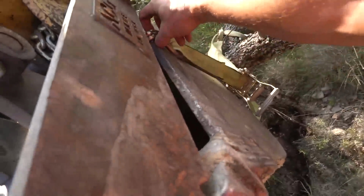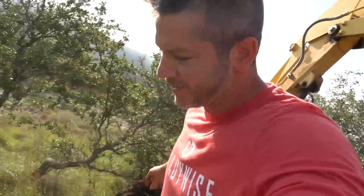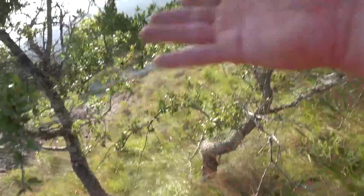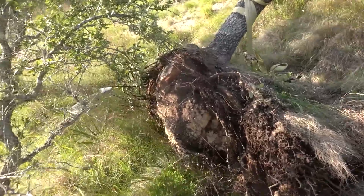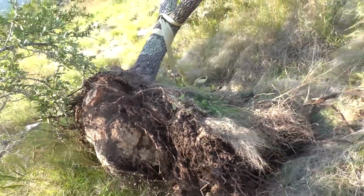Good morning, Matt here. That was my first time to ever drive a mini excavator. It was really fun. And I did a little fern gully over here. That was fun too. This is a live oak tree. They're all over our land here. And this is actually a pretty big one for up here on top of the hill. And they don't get very big on top of the hill because they grow in all this really rocky soil.